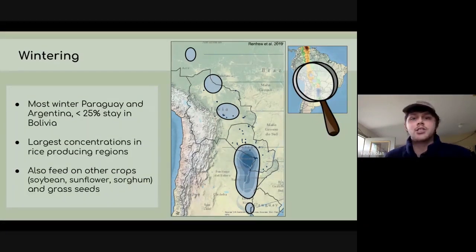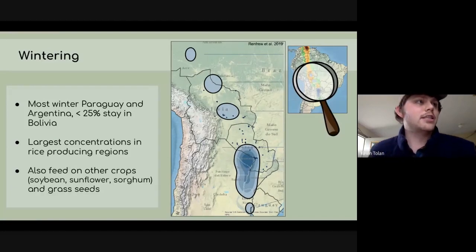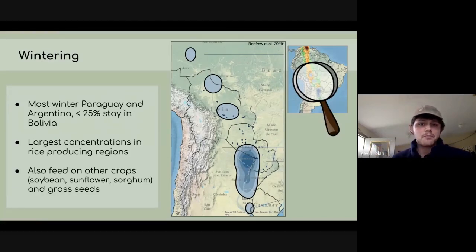They eat the rice during specific timing in their molt, so that's when their feathers are falling out and they're growing new ones. I'm not entirely sure if it's for a nutrient or something, but that's just an interesting discovery that VCE has helped find.